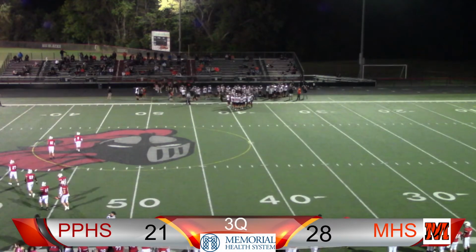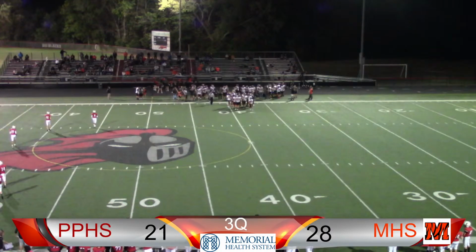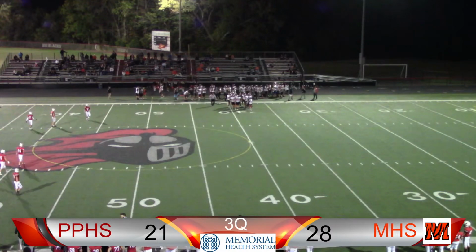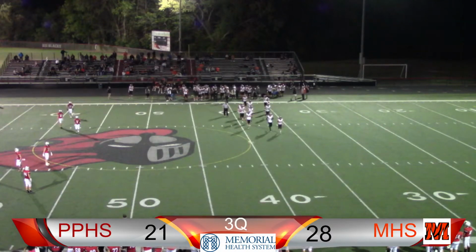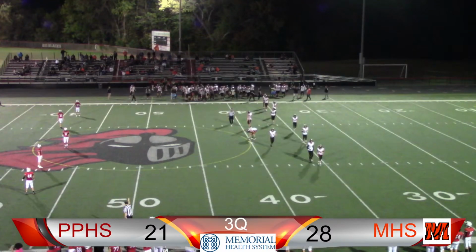7:10 to go here in the third quarter, 28-21, Tigers on top, 66-yard run by Whittakin. And, Bill, the key there was I think a little different play design. Before it might have been kind of a trap play. This time more of a dive. He hits it a lot harder, as you said, and that's the difference in that play. He's coming downhill fast.